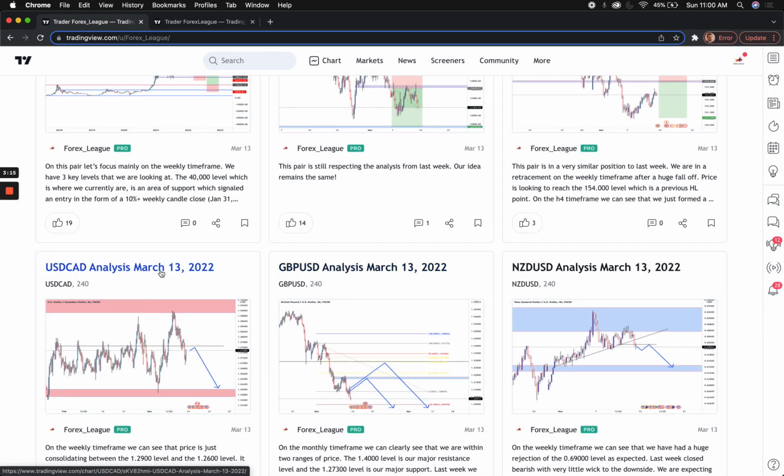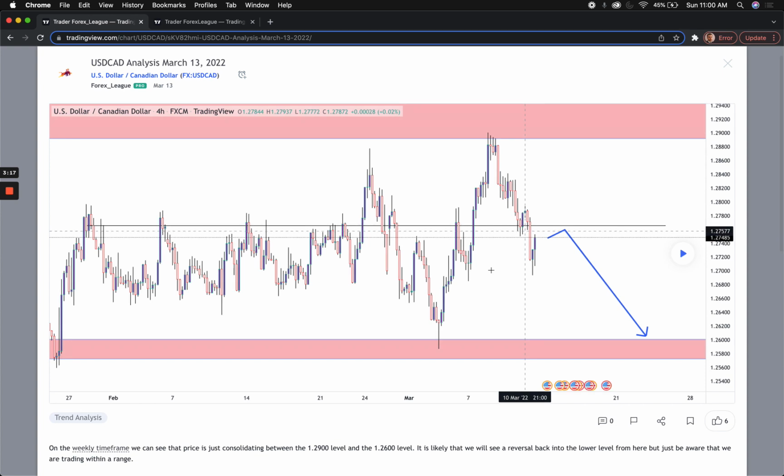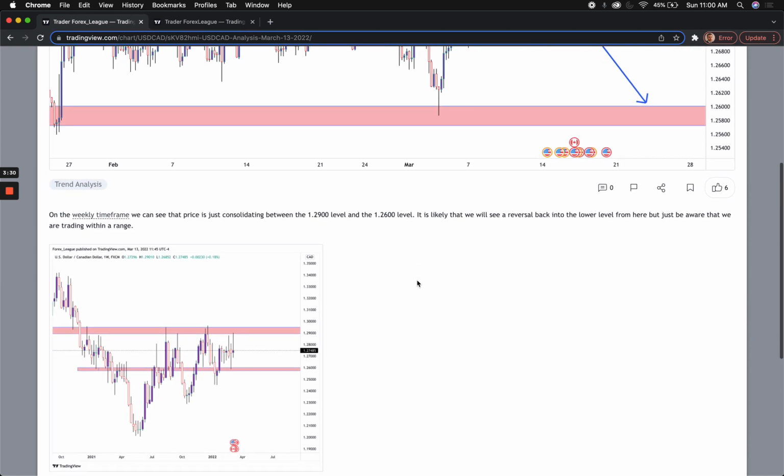Thank you, Angelo. Let's move over to UCAD. This one, huge range off the bat. We can see key resistance up there, key support down there, near 126, and then tons and tons of ranging throughout. So let's drop down and see what Angelo wrote.